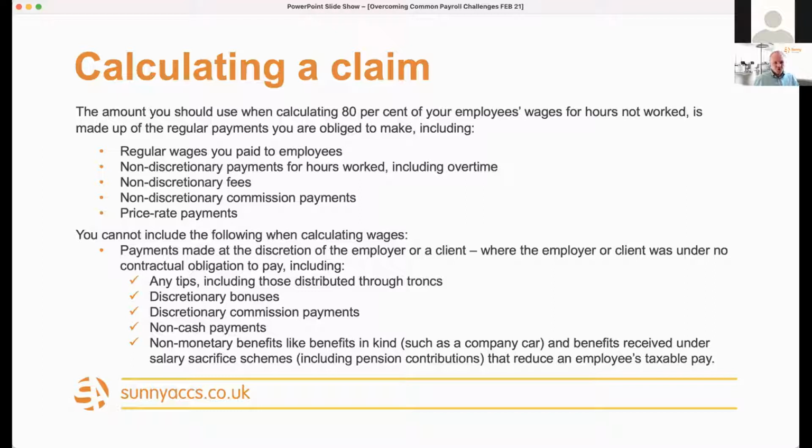The amount you should use when calculating 80% of your employees' wages for hours not worked is made up of the regular payments you're obliged to make, including regular wages you paid to employees, non-discretionary payments for hours worked, including overtime, non-discretionary fees, non-discretionary commission payments, and piece rate payments.